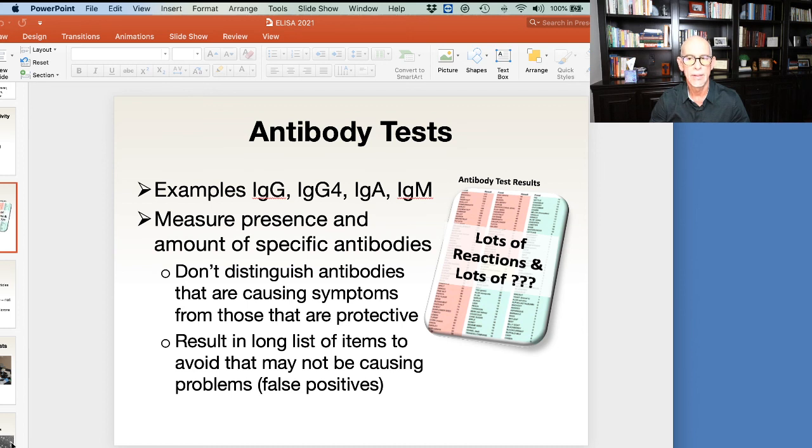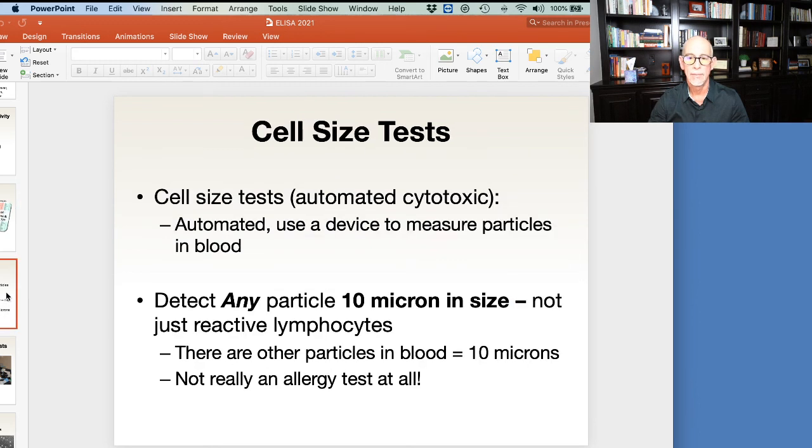issue with this is, even though it measures the presence and amount of specific antibodies, you don't distinguish the antibodies that are causing symptoms and the antibody reactions that we would like to protect us. The result is a huge, long list of items that we need to avoid that could be causing problems or not causing problems. And certainly, most of the time, it's the ones that aren't causing problems. And we've spent money on a test that didn't give us value but made us miserable because we tried to eliminate everything from our life in the form of food.